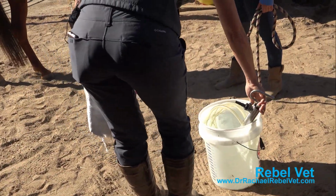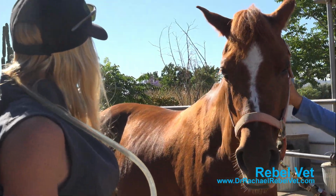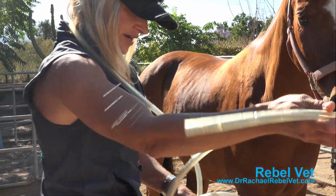The next thing I need to do is pass a long tube that's going to go through his nose, down his esophagus, and into his stomach. You're not going to like this very much. What we'll do is he's going to go backwards. We'll let him kind of back into the corner over there.